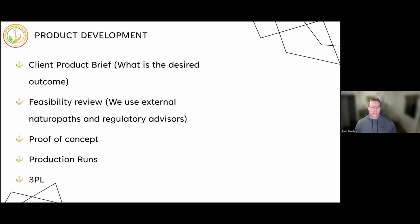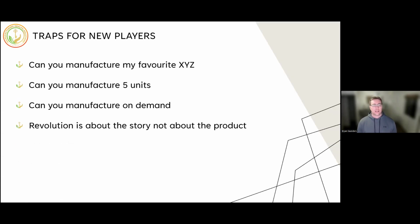So, we look at the client brief, and if you don't come with your own graphics or your own food labels, we need to develop those things for you in consultation with you, to make sure that ultimately the thing that rolls out of our warehouse is going to resonate with your target market. And from there, we get into the production runs, which is a little bit of what it sounds like. I'll talk about the 3PL, or third-party logistics, in detail later. So, some traps for new players as it relates to product development.